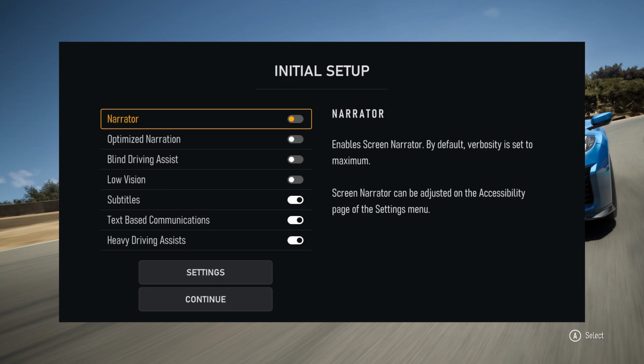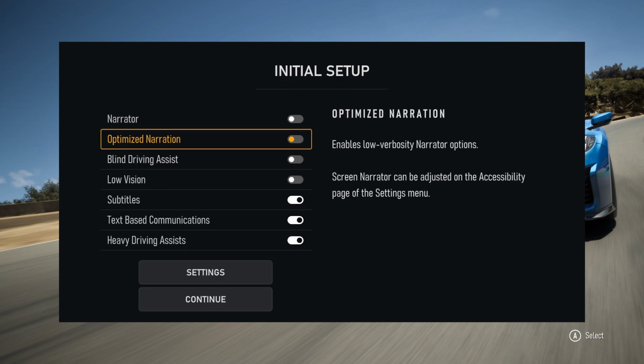Narrator, 1 of 7, value selector, off, 1 of 2.